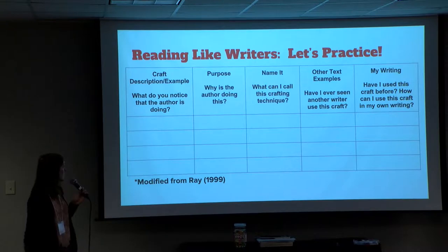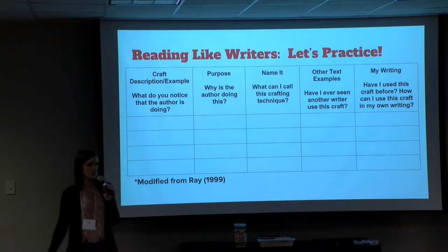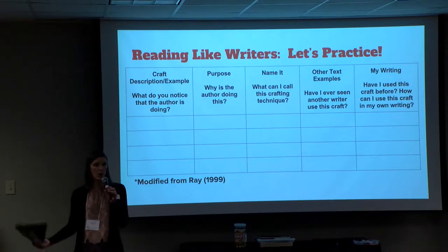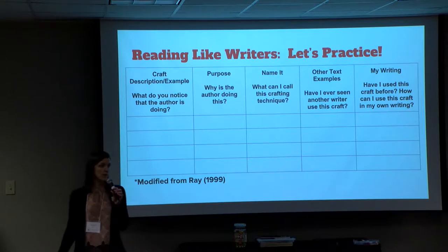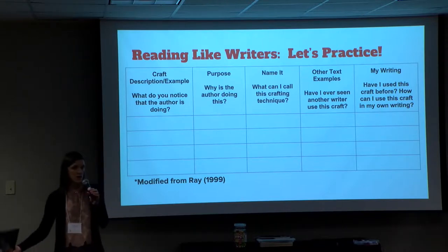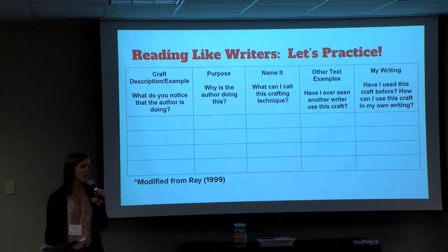So on the chart, the first thing that you're going to look for is, what do you notice that the author is doing? When we read like writers, we really need to make sure that we differentiate for our students that we're looking at how the text is written, not looking at the content or what the book is about. We're moving from enjoying the story as readers, and when we study them as writers, we're looking at how the text is written. So it's the what as readers, and it's the how as writers.